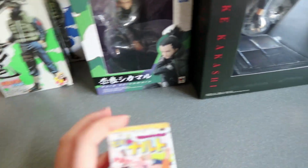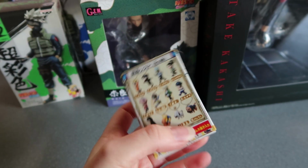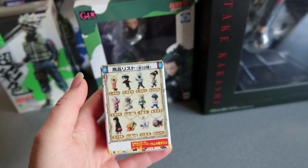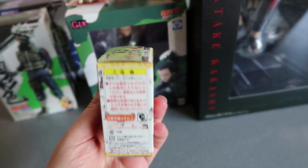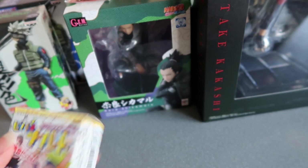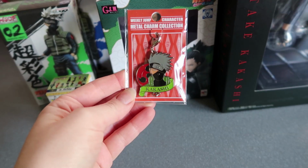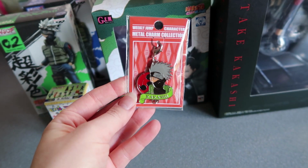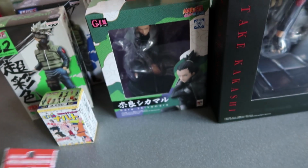I also got this little Naruto keychain. So I got the Kakashi one. But there's a whole lot of different ones that you can get in the selection. It's cute. I also got a Kakashi keychain. Probably won't put it on anything because I don't want to lose it. But it's a cool little metal keychain.